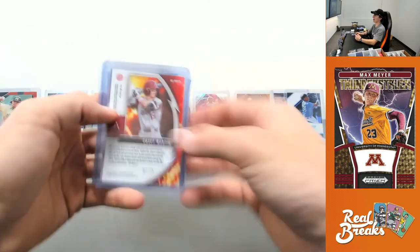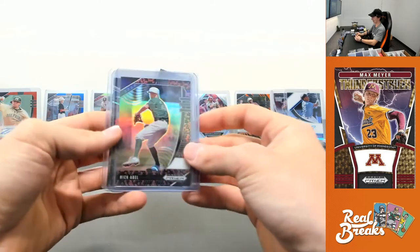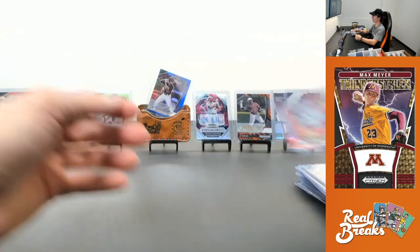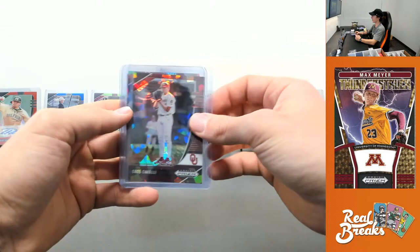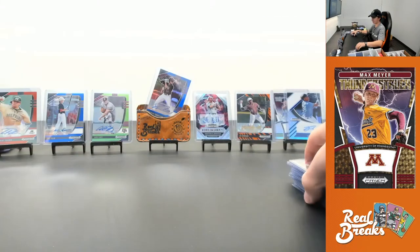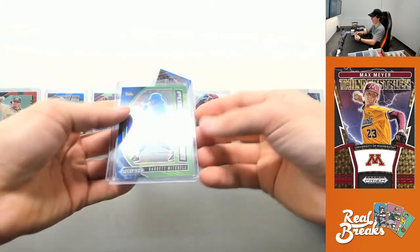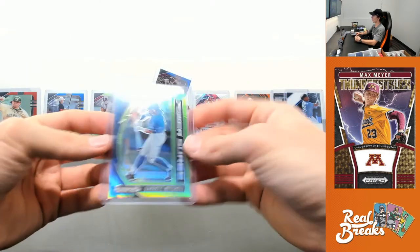Chris, I think the Royals might be a little expensive. Out of 25, Snakeskin, Mick Abel. That's a beautiful card. Isaiah Green, Gus Steiger, and Casey Martin. Cracked Ice out of 23: Cade Cavalli, Wander Franco, Clayton Beater. Blues out of 15, Tyler Gentry, Blue Scope. And then we've got a Garrett Mitchell Power Surge, numbered 74 out of 75.